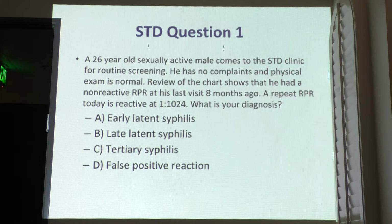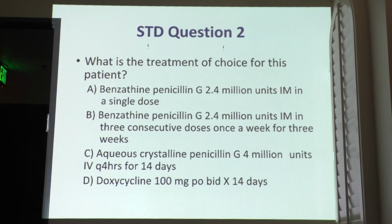What do you think? 8 months, so it's going to be like early latent. Is it late latent at beyond 12 months? Yeah, early latent, I would say. Okay. So it's less than a year, right? Okay. And can you help me read the second one?